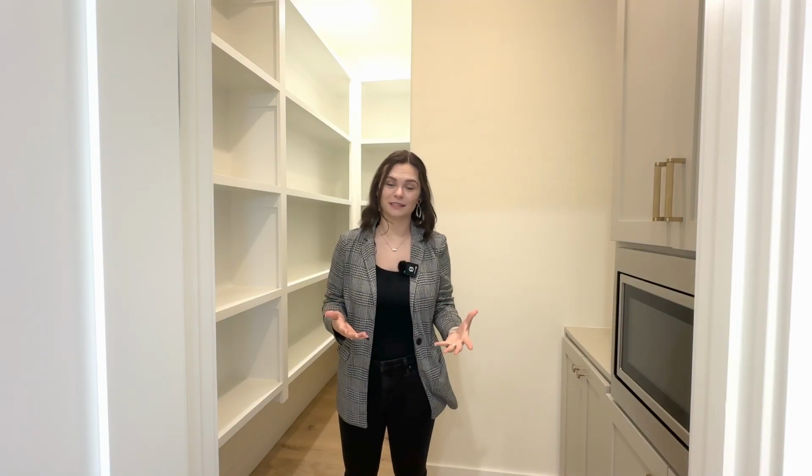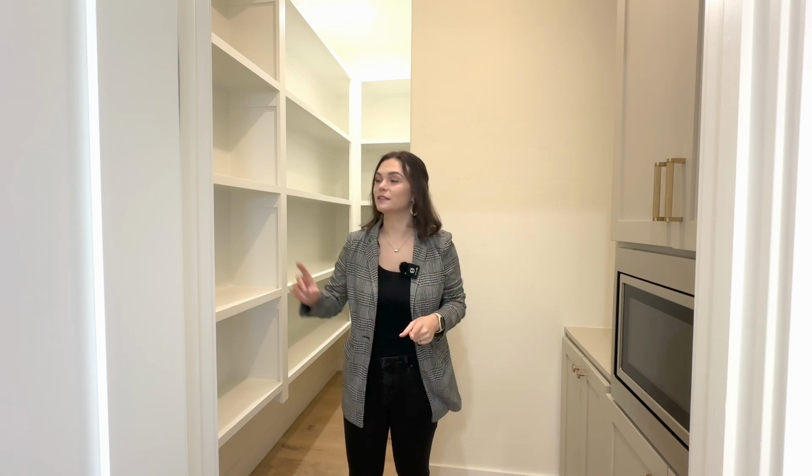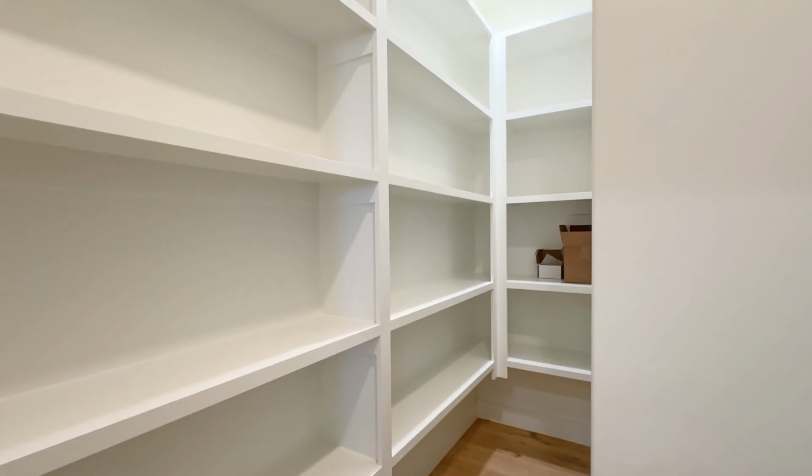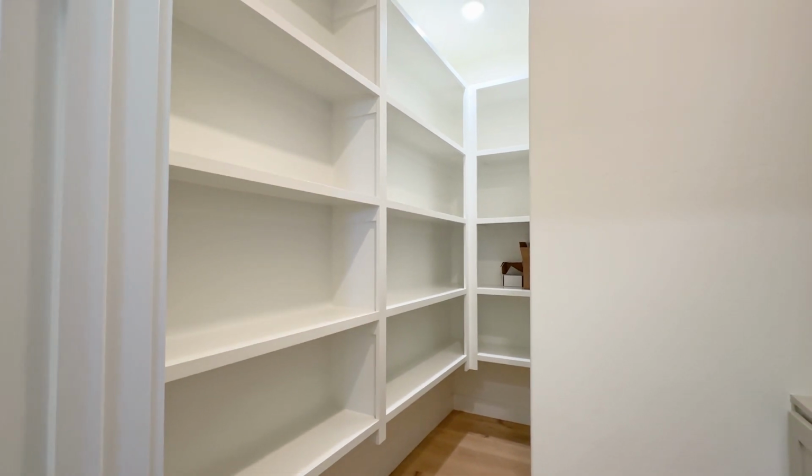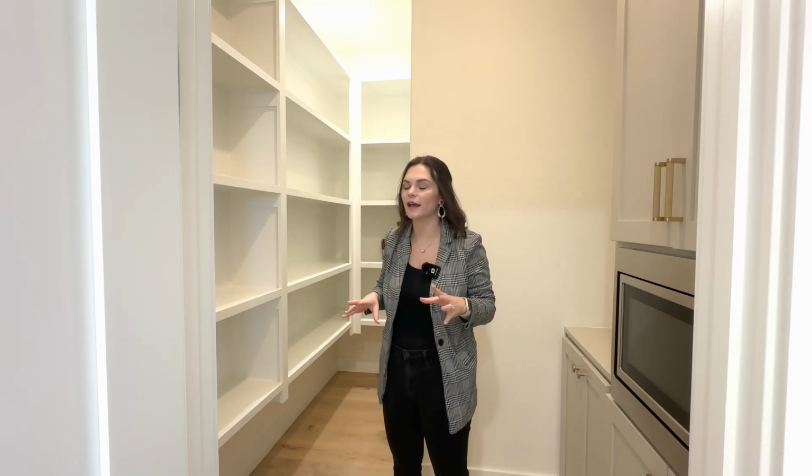So let's take a look at the pantry. The pantry is not always the most glamorous space in the house, but I wanted to show you it because look at all of this storage. You've got tons of built-ins almost all the way to the ceiling. You really could use that top shelf for paper towels, things like that, extra storage.